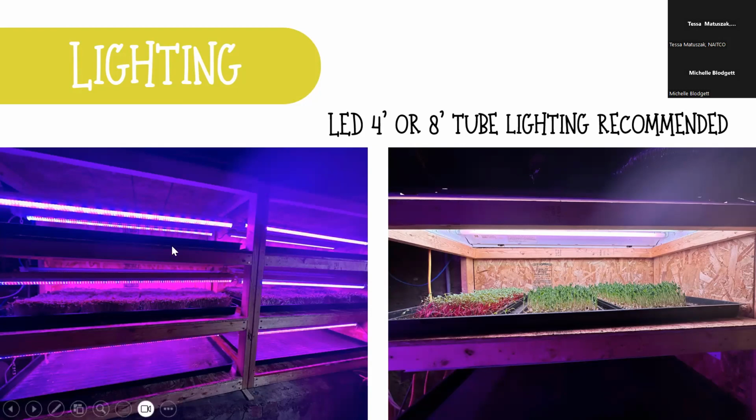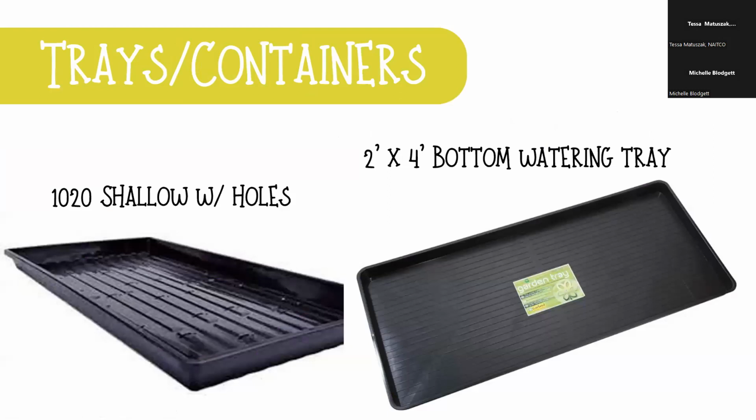So I got 3 rows of lighting here. You'll notice too that I have these trays underneath, and I'll talk a little bit more about those. So in the nursery industry, a 1020 is kind of the standard tray size, and all that means is it's 10 inches wide and 20 inches long.